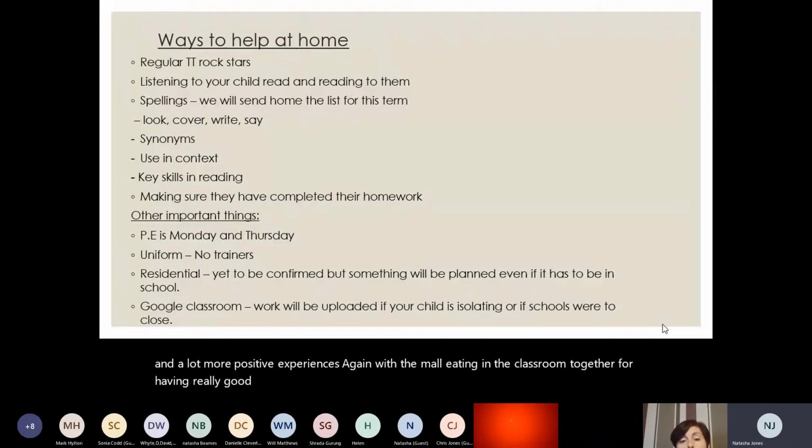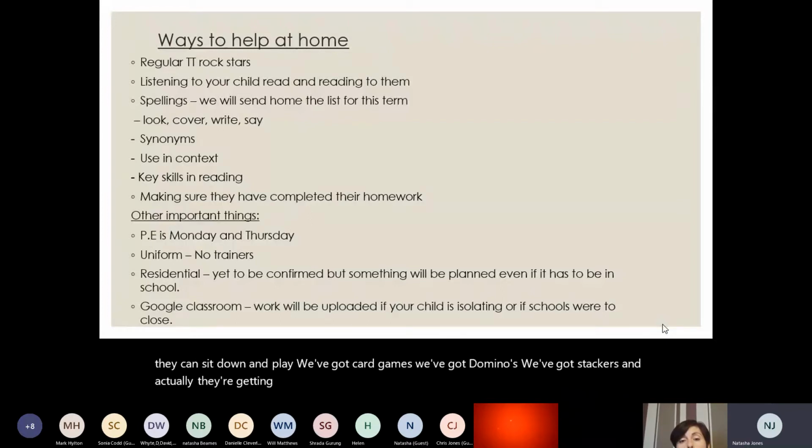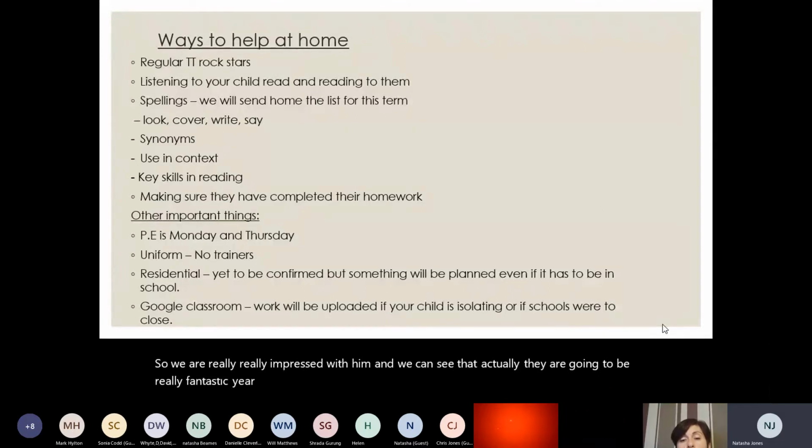We've bought loads of different games for them to play that they can sit down and play. We've got card games, we've got dominoes, we've got stackers, and they're getting on really, really well. So we're really, really impressed with them. And we can see that they are going to be really fantastic year six. And we're really, really proud of them, really pleased with how they're getting on.